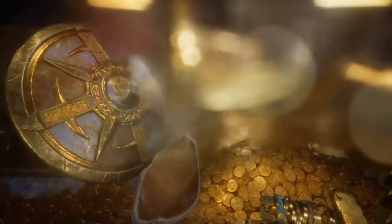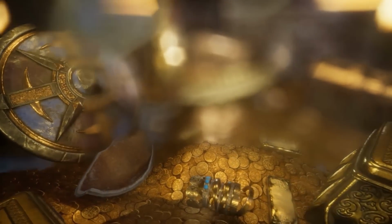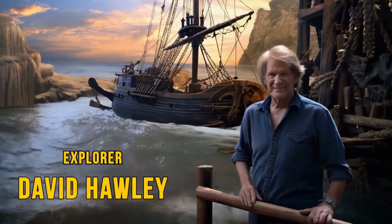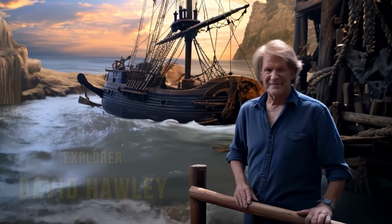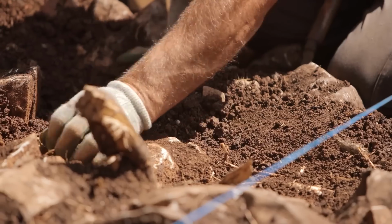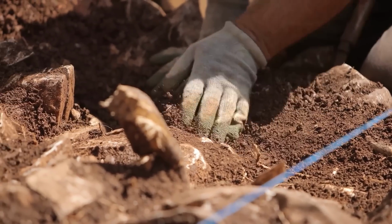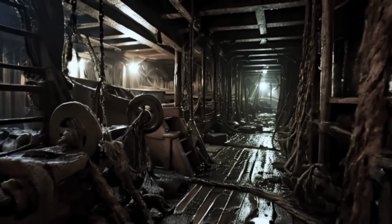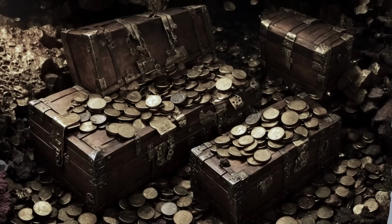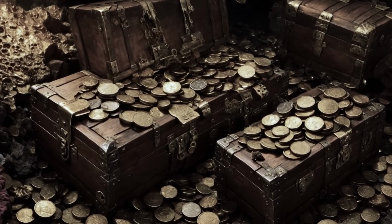Some people spend their lives searching for shipwrecks with treasures underground. One of them is explorer David Hawley. He's been looking for such ships far from the seas, rivers, and oceans for many years. He does this because he likes the feeling of adventure. The holds of these ships may contain chests of gold, antiques, and artifacts, and you can get a lot of money for them. David says you don't have to go into the ocean to find a sunken ship. They may be lying in your backyard.